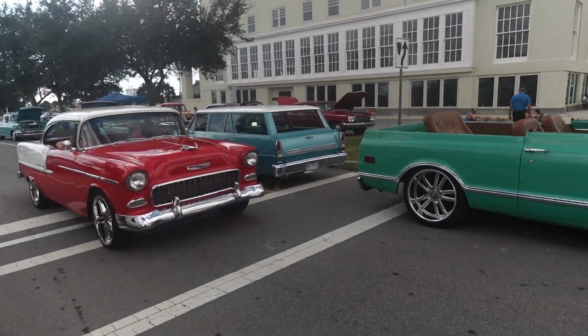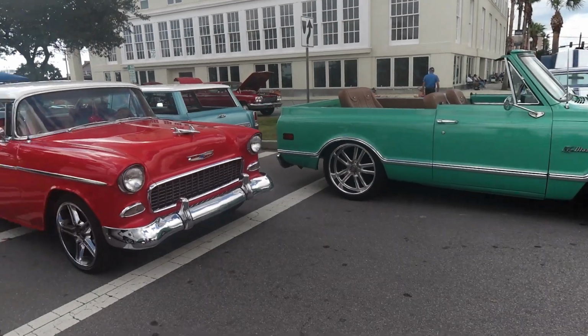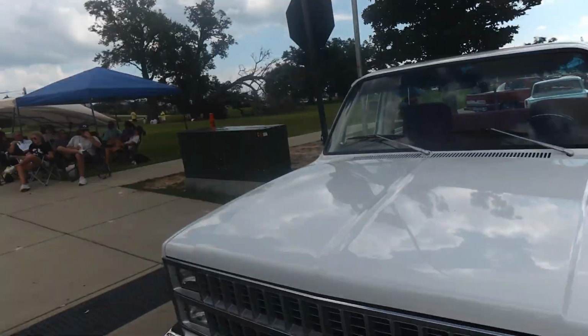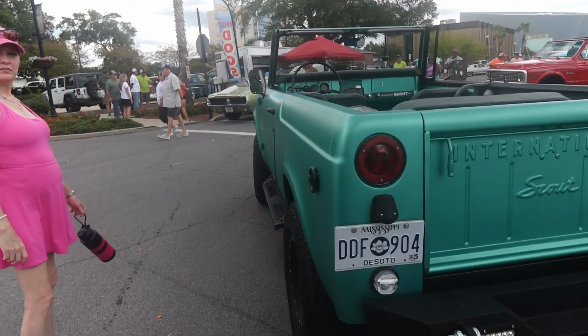Favorite thing, sit down. Look at that Blazer. I can't stand your shit. Love you, babe.